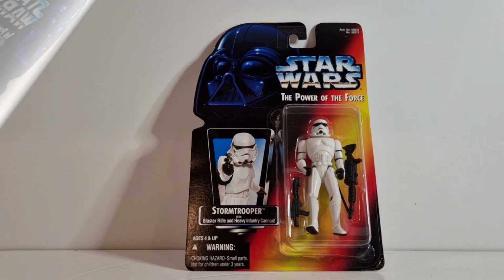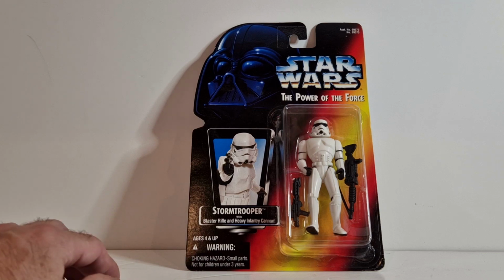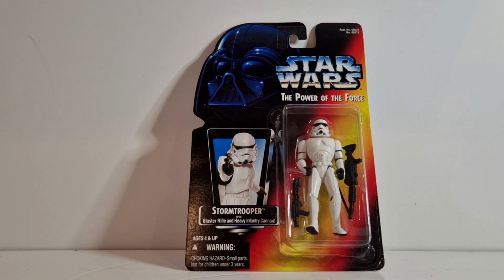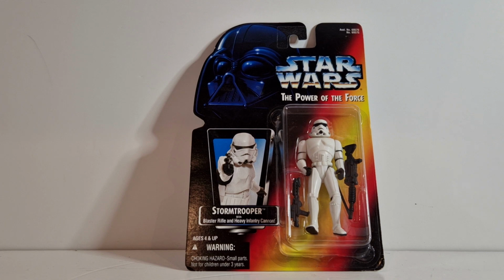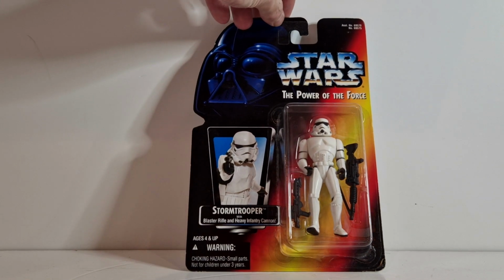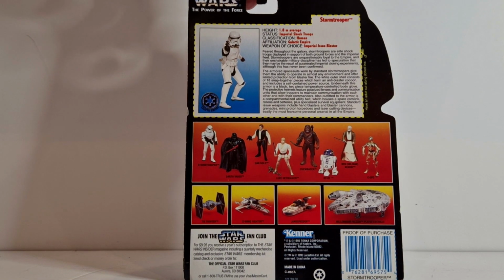Let's crack on. Okay, so here we have the Stormtrooper, as you can see. Again, Star Wars, Power of the Force on the orange card. Picture there. Stormtrooper with blaster rifle and heavy infantry cannon, which is there. The gun I felt was fairly decent. Again, too big for the figure itself. They were kind of oversized. He looks fairly decent, and when these are loose, they don't look too bad. But again, they've got that fixed posed position with one foot in front of the other. The arms are slightly bent at the elbows, but like I say, the only articulation they have are the legs, the arms, and the noggin. Again, body is far too big for the head. That helmet is far too small. And there we go again, the back of the card with the information and the rest of the figures with the vehicles that you could get.